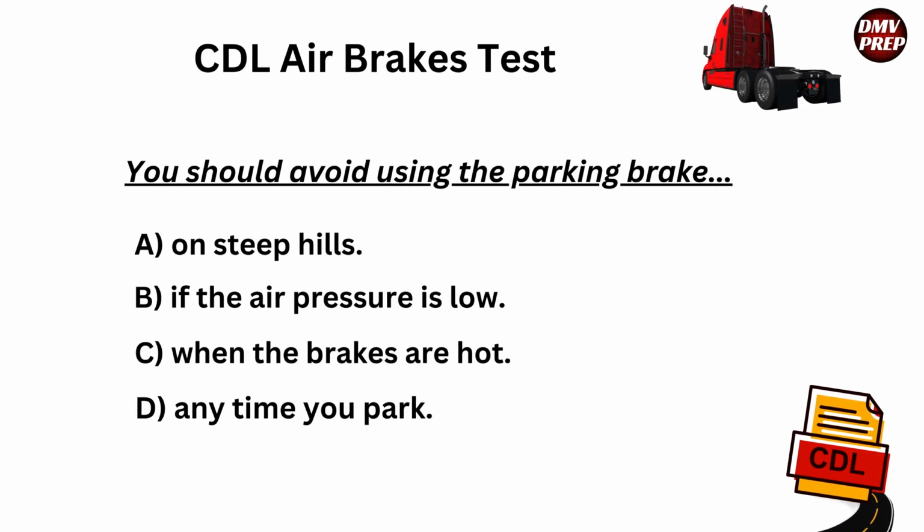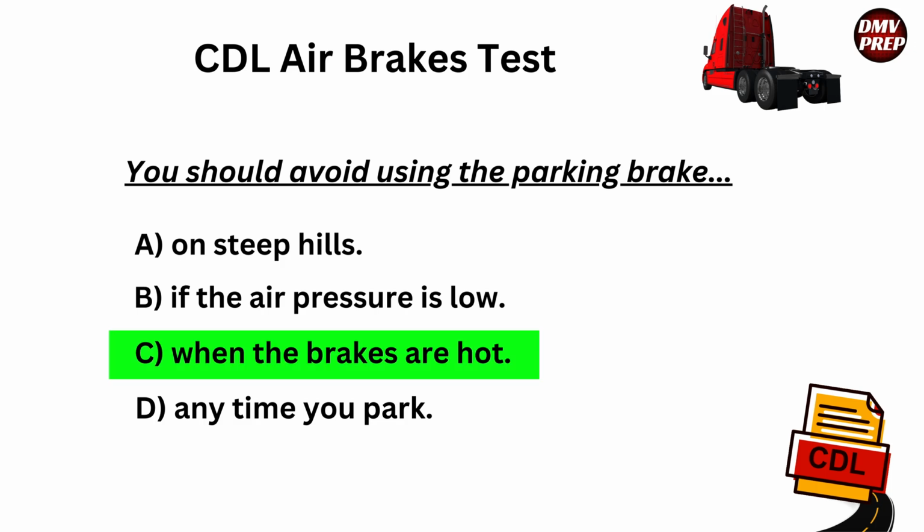You should avoid using the parking brake. A. On steep hills. B. If the air pressure is low. C. When the brakes are hot. D. Anytime you park. The correct answer is C. When the brakes are hot.